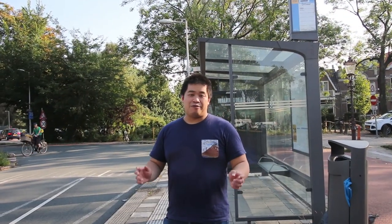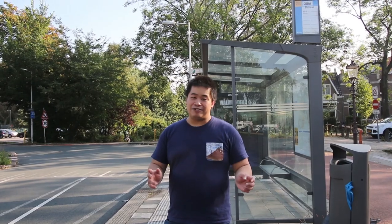Hope you've liked this trip with Tramline number 2 from Amsterdam Central to Nieuw Sloten.